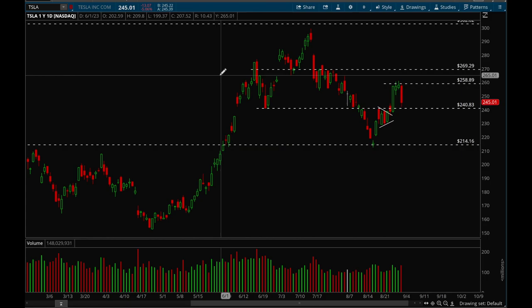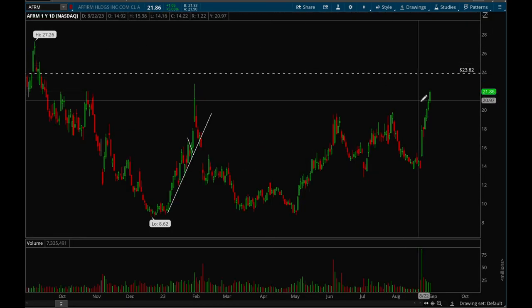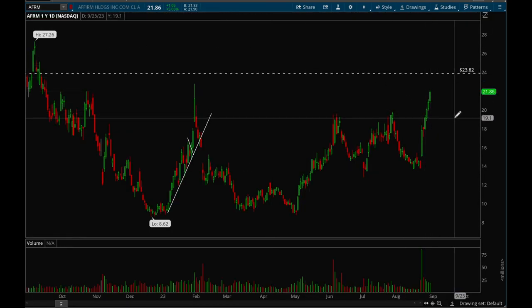Now we'll take a look at a few individual names that have been acting well. First one being Affirm. Affirm had a really nice rally.